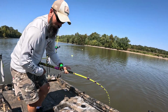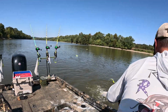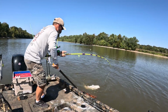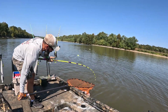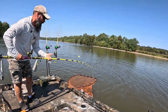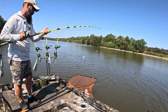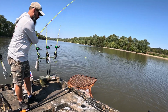He needs to be put in the net. So they get to rolling like that. That's why them hooks keep coming undone. Right there in the corner of the mouth, though. I'll tell you what, y'all, I'm kind of liking these little short-shanked hooks. I really am.